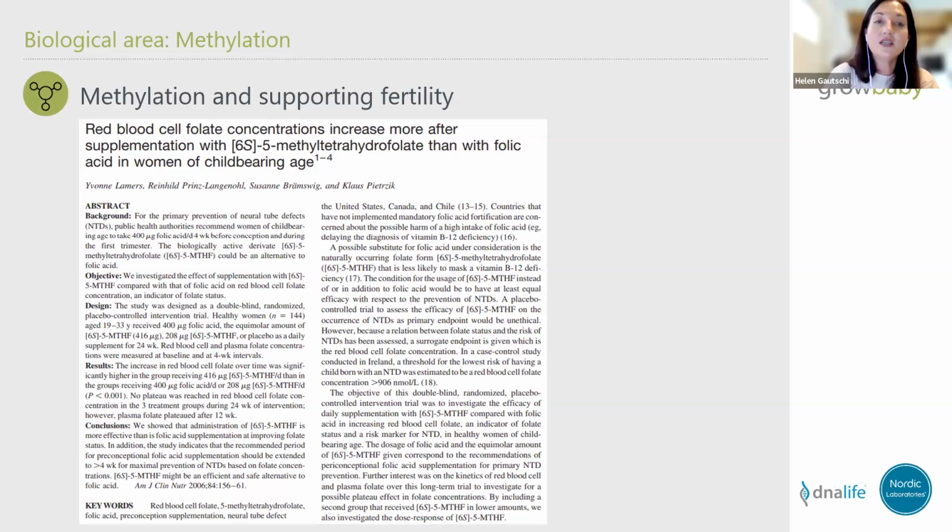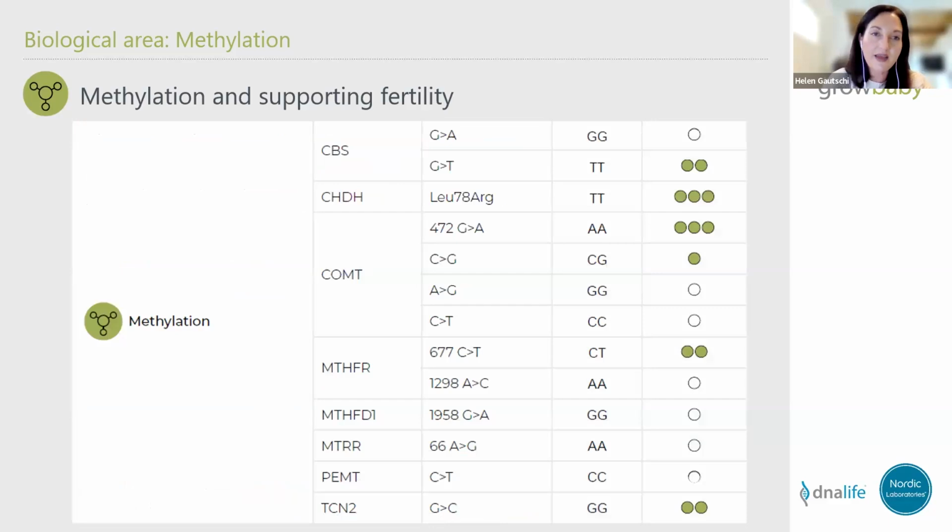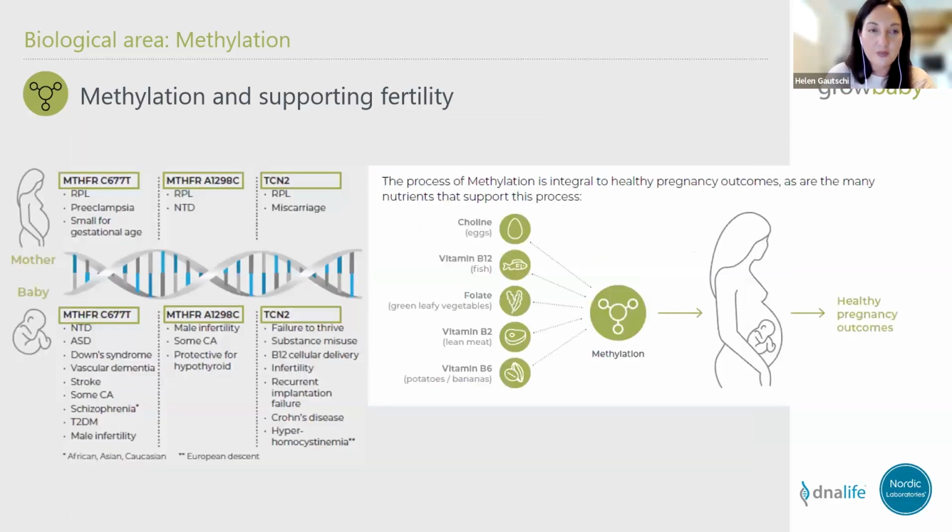So highlighting just the importance of the forms, and again, going back to that pathway, keep it in your head where the blocks might occur and what to do about it if you have a variant there. So this is the genetic panel that we test and report on in Growbaby around methylation. You'll see it's quite comprehensive in the number of SNPs that we assess. When you see a high impact factor, you know that that gene is not playing its part as well as we would like and requires that increased support.